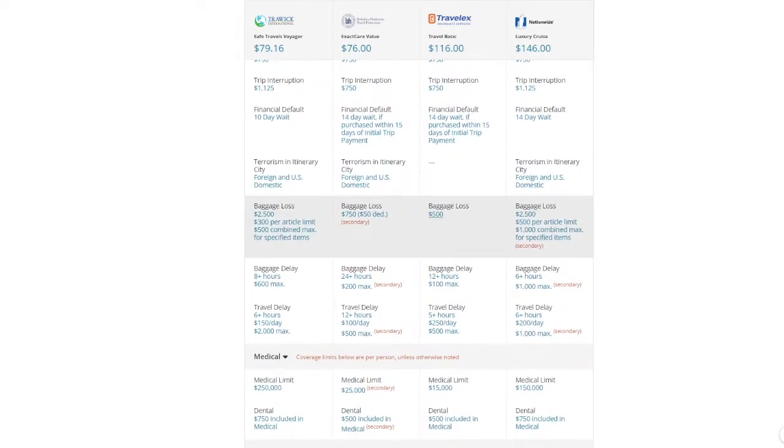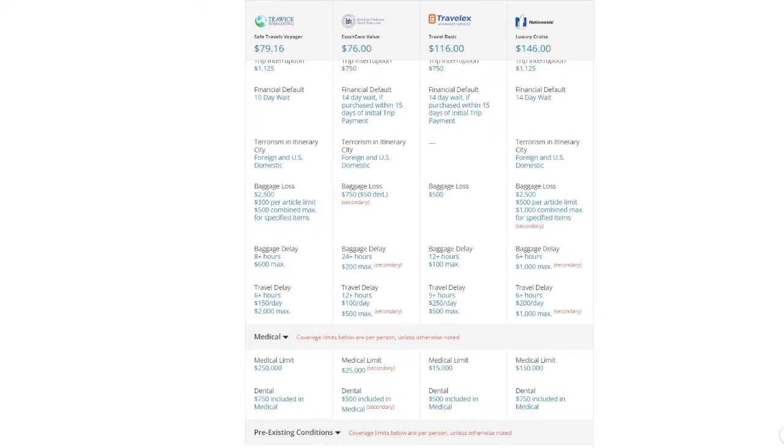Okay, now you can see Travelex has the lowest payback for a lost baggage. Travic has a pretty high payout, $2,500 in total. That's $300 per article and $500 in combined value. And the same here, the luxury cruise line is even better, $2,500 in total, $500 limit per article and $1,000 for combined max. That basically means that if you go on a cruise and you are bringing expensive items such as camera gear, jewelry, it is $500 per item, but it does give you a total aggregate, which is a lot more. So obviously you want to have higher insurance if you're bringing more expensive items.